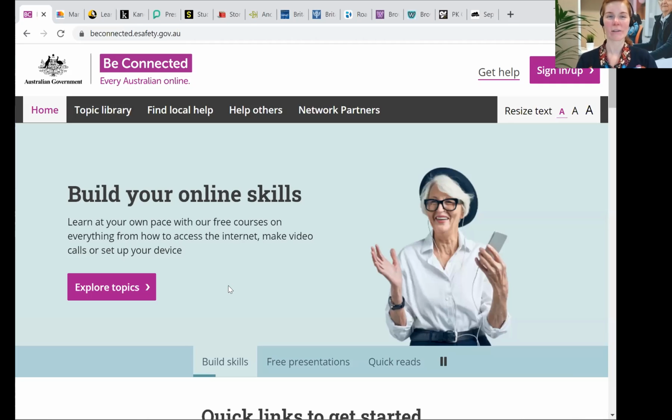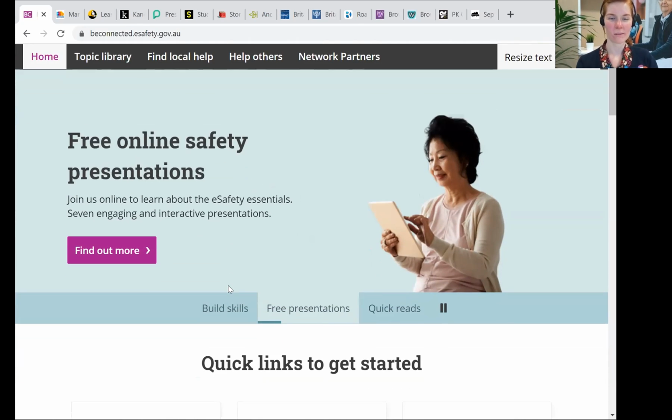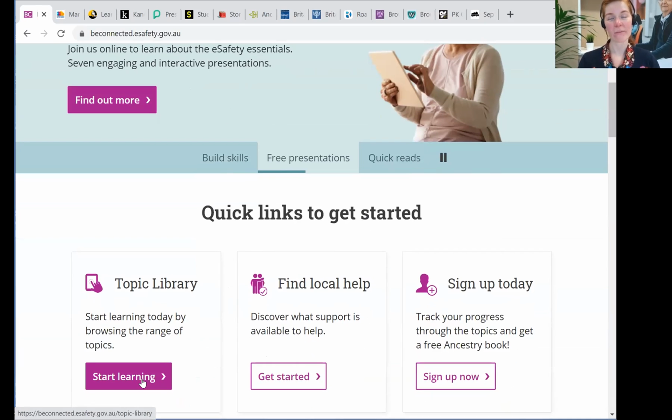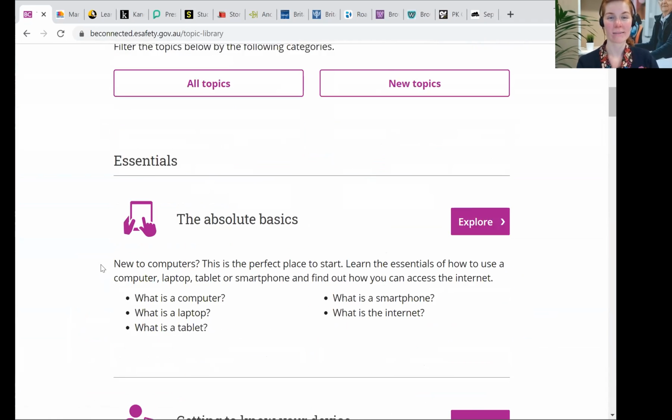I'll quickly show you on my screen. Be Connected, easy to look up online. Just type into Google Be Connected and you'll find it there. It's the first one. It'll be an Australian government website. And from there, you can scroll down and look into the topic library. Everything I talk about in these sessions is built up from the Be Connected library.